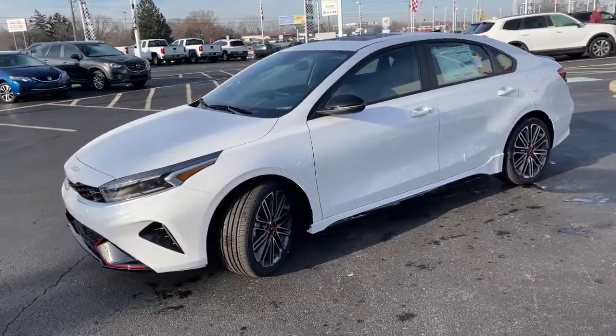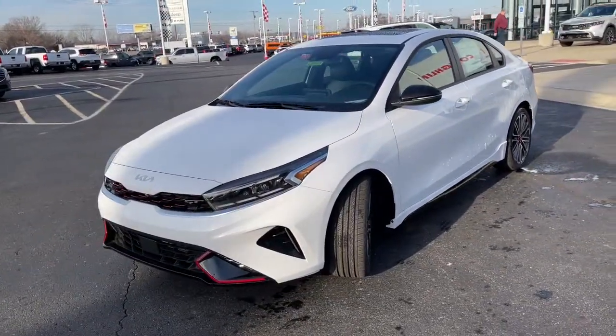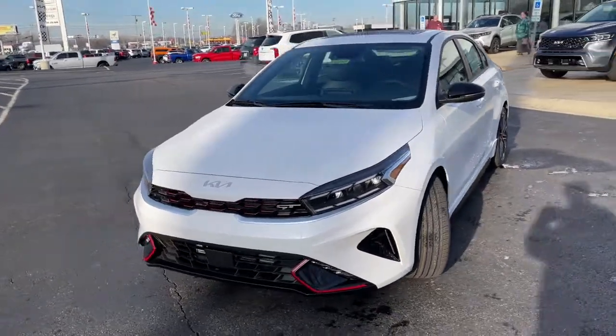Get into this refined and spirited Forte. Our team will give you an outstanding test drive experience. Stop in today.